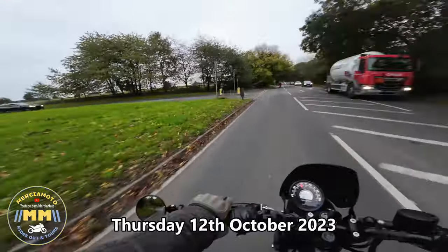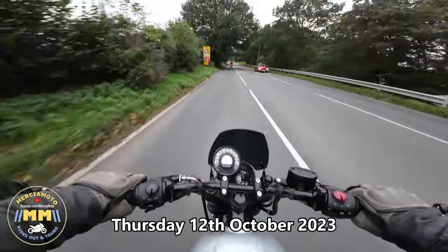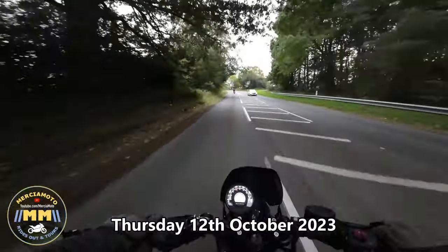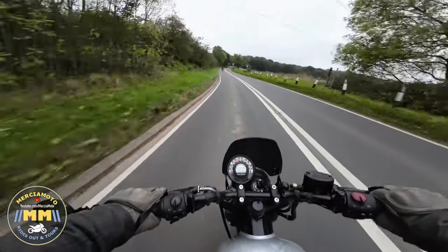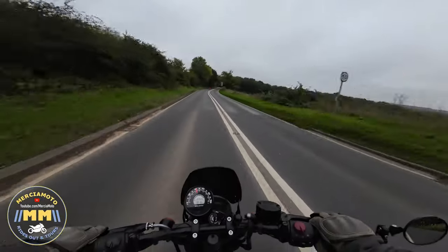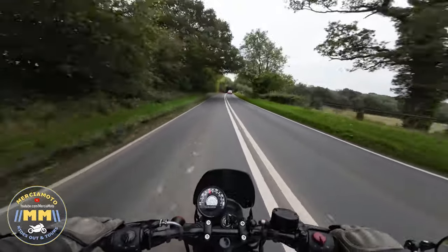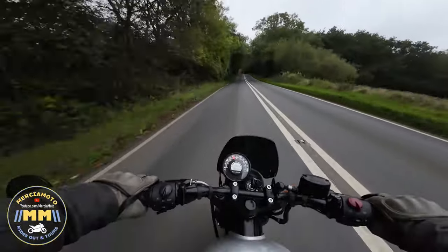Here we are, out again, another evening ride out. Don't know where we're going, I'll get Paul to tell you in a minute. I'm still running in the Royal Enfield Hunter. Tonight I should have the first service miles on the bike. I've already got it booked in for service on the 24th of October. So yeah, there you go, a bit of an update. And we're off on a ride out now.